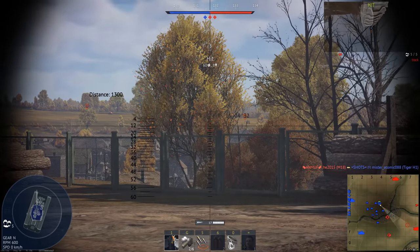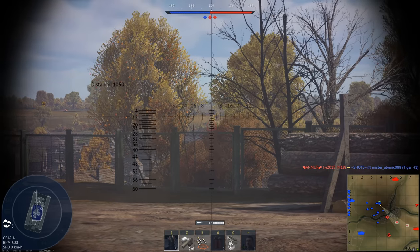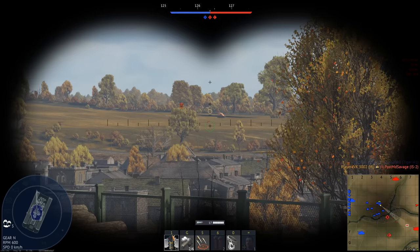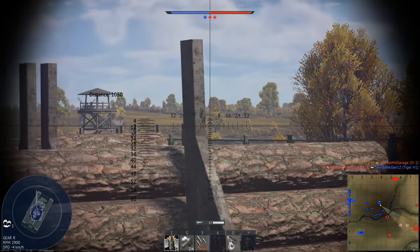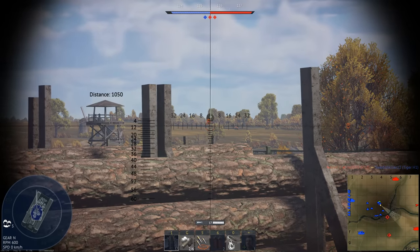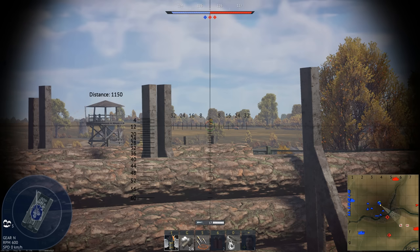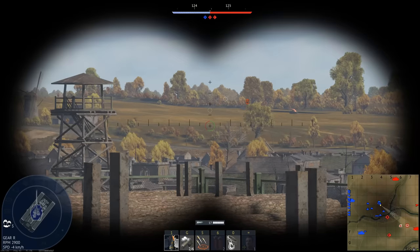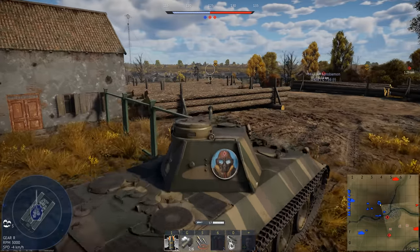Man, how did I do that? Enemy right here. Got his track. Roger that. Oh, no way! Okay, we're going to reverse to get a better line of sight on this guy. Okay, we got him, I think. I cannot see what I'm shooting at right now. I think he's like right there. Gotta get a better line of sight. Okay, he's starting to come into focus here.